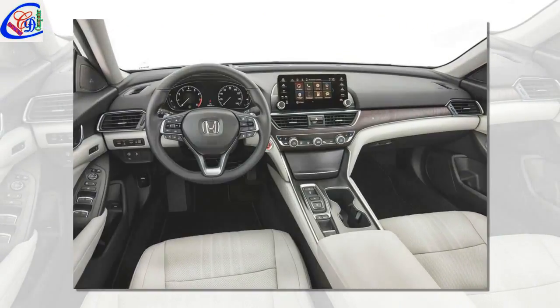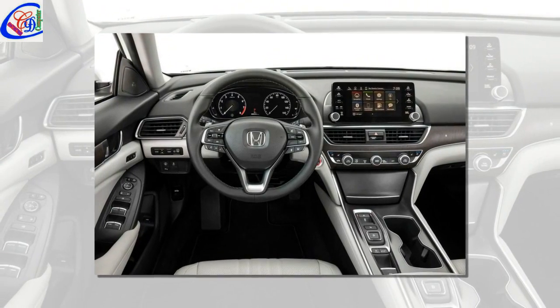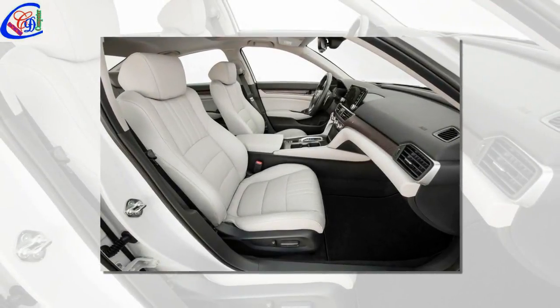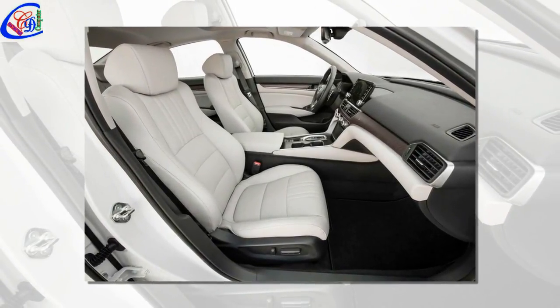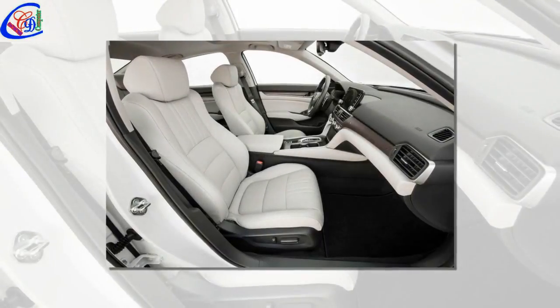Honda Sensing safety technology is standard across the board, including automated emergency braking that can bring the car to a full stop, plus lane departure warning, road departure mitigation, adaptive cruise control with low-speed follow, and new traffic sign recognition.